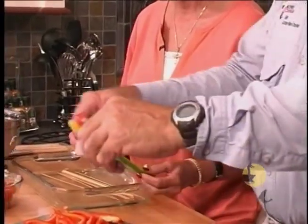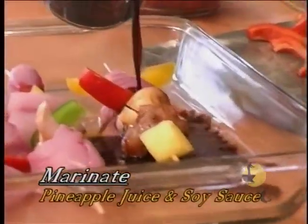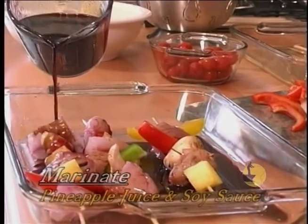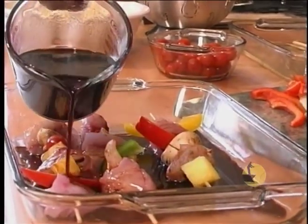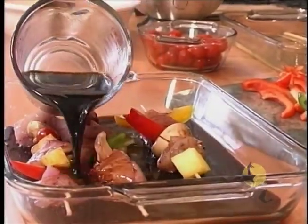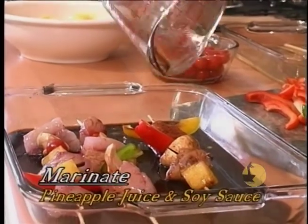Another pineapple. Here you go. And let's just wrap that one up. Looks good. What I do is I take the marinade, which is pineapple juice and soy sauce, and I just pour it right on top, just like this. Fish you don't have to marinate very long. It's not like meat. You don't want to marinate it too long. We can turn it around and let it soak it up on all sides. The marinade sauce is pineapple juice and soy sauce.